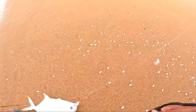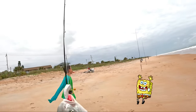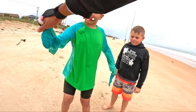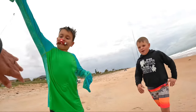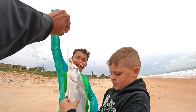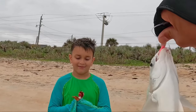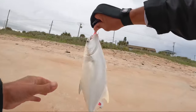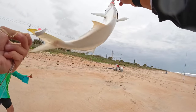Oh, it's a keeper-sized pompano. Dean, come here. Take a picture with your fish. Hold your fish. Okay, careful. There's a hook right here. Here, hold it up. I'll hold it. Pompano. That's a keeper-sized pompano. There you go. Look at your pompano. That's your biggest one. That's your personal best. What, are you scared of it? Oh, you're scared of the hooks? Okay, well, I can understand that.